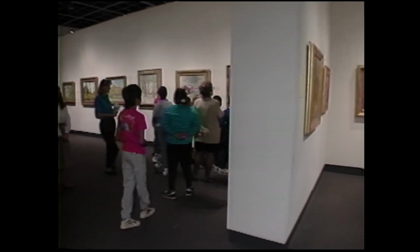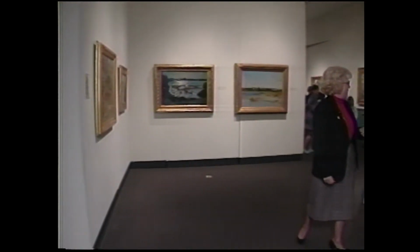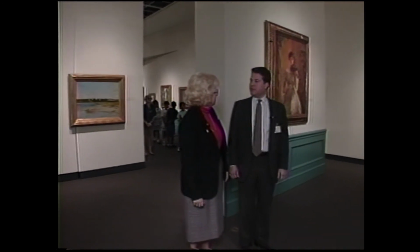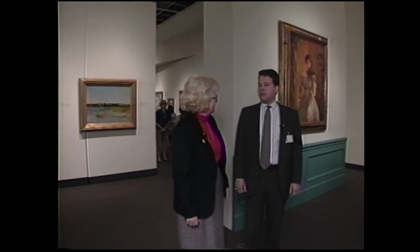Well, you certainly have a number of school children here today. Many tours, very popular exhibit. Absolutely, and that's what we like to see. One of our main missions, of course, is to be here for school children, college students. So it's gratifying to see so much of a popular reaction and see so many people here enjoying.